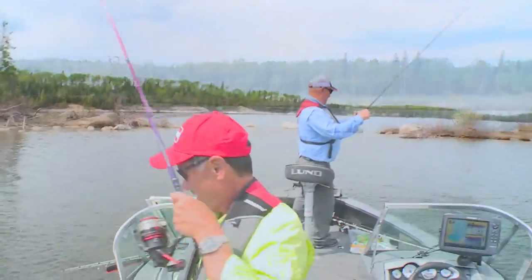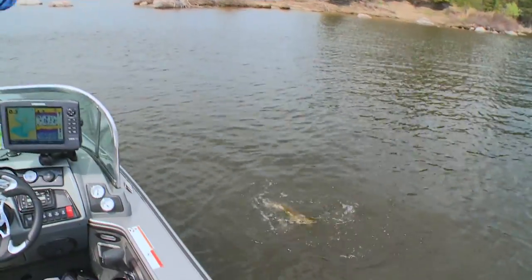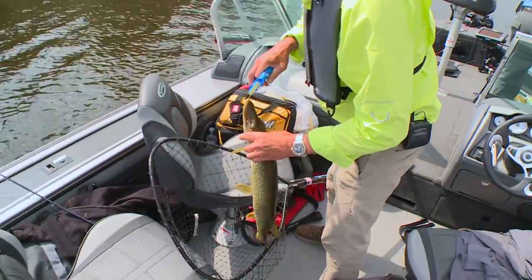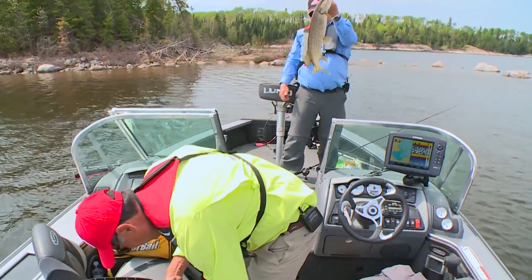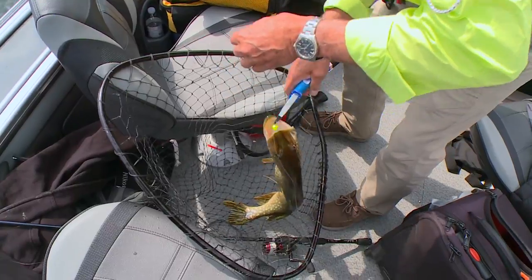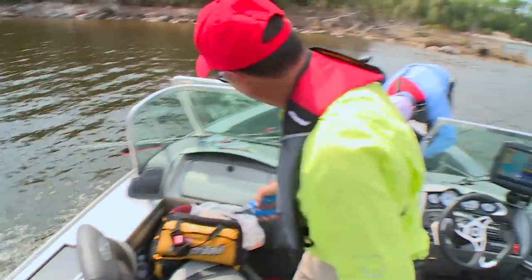Oh! There's one, Bob. Oh, here, I got one. I got a decent one. I'm watching you, and I turn around, and this thing is like one foot behind my swim bait. This fish just ate that swim bait. Oh, boy. Just look at that. Since I got him here with the Cuda's, back in with the Cuda's he goes.